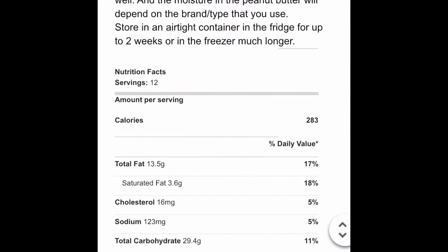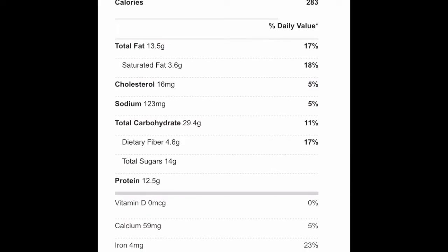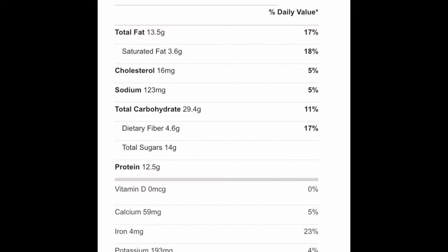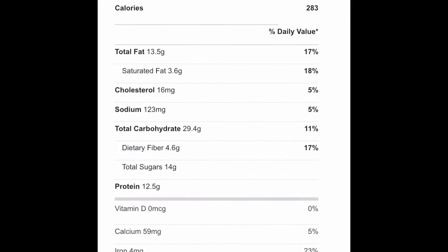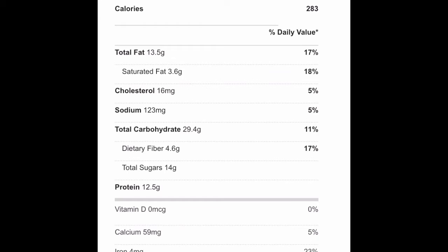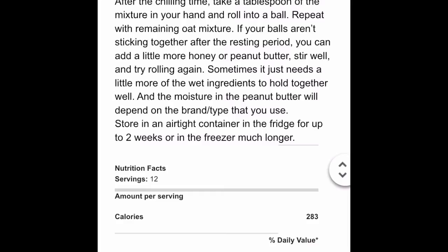Let's take a look at the nutritional value here since we just went over reading a food label. Total fat looks good. We're at 13.5 grams. Our total carbohydrates are at 29 grams and protein is at 12.5 grams. So all three of our macro numbers are really good. Our saturated fat number is under that 20%. Our cholesterol and our sodium are right at that 5% where we're looking at. So this is a really great healthy option for us to consume.